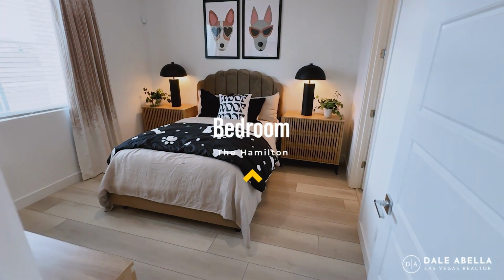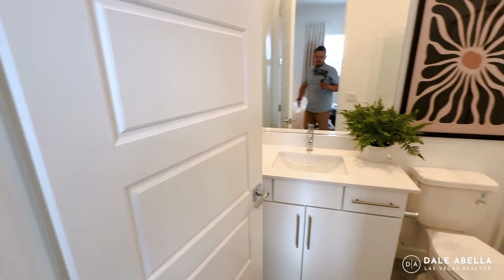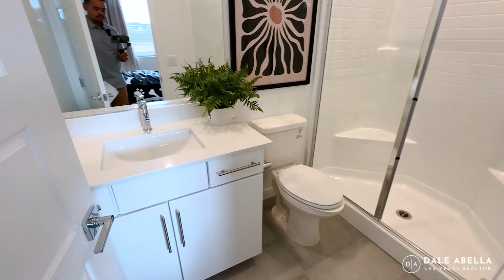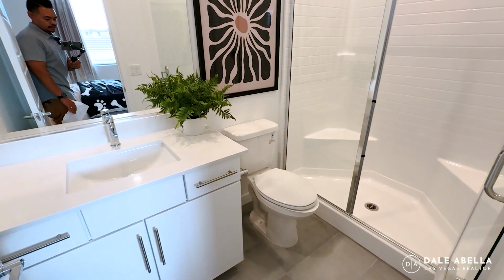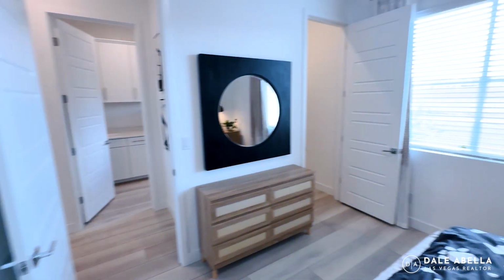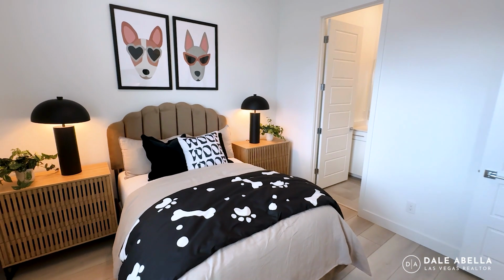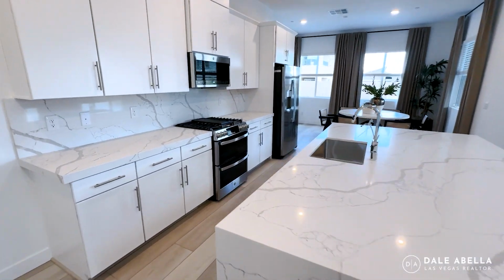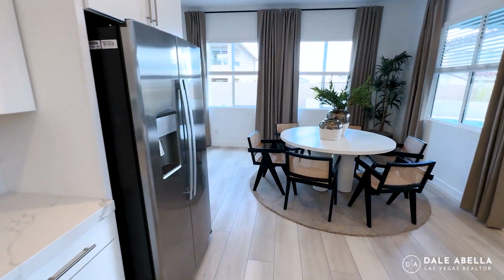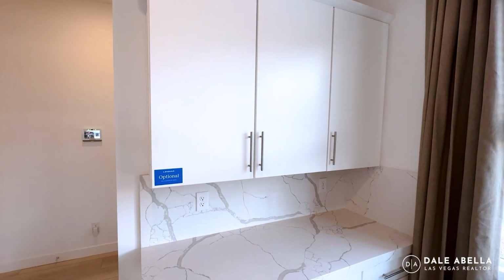Okay, and then you'll have a bedroom right here, with this full bath, so that's really nice. Okay, so both bedrooms downstairs. Now, this is not even the primary bedroom. This is just one of your guest bedrooms, okay? The 2 bedrooms upstairs are gonna share a Jack and Jill bath. So this is the walk-in closet. Yeah, so definitely really nice. So these right over here are optional as well. Okay, some upgrade options for you.